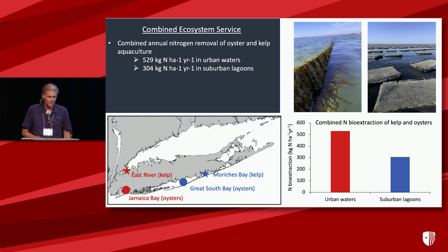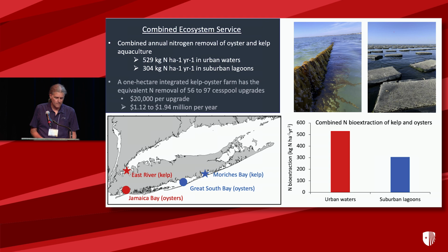So to relate these numbers to the land-based nitrogen mitigation strategies we've been talking about a lot today, this range is equivalent nitrogen removal of between 56 to 97 cesspool upgrades on Long Island. And at an average cost of about $20,000 per upgrade, the combined nitrogen removal of a 1 hectare integrated kelp and oyster farm equates to about $1.12 to $1.94 million per year.